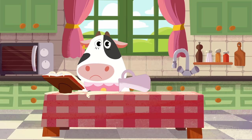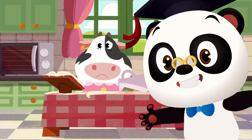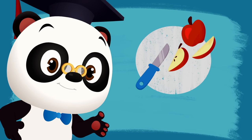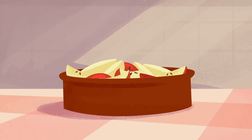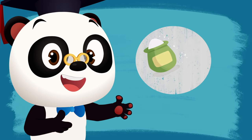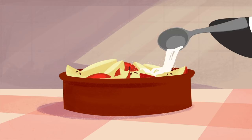No worries, Moo! I'm sure together we can help you remember the steps! Now let's see. Step 1. Cut the apples. Carefully. Step 2. Do you remember how many cups of sugar we need? Right! It's 2 cups of sugar! There we go!